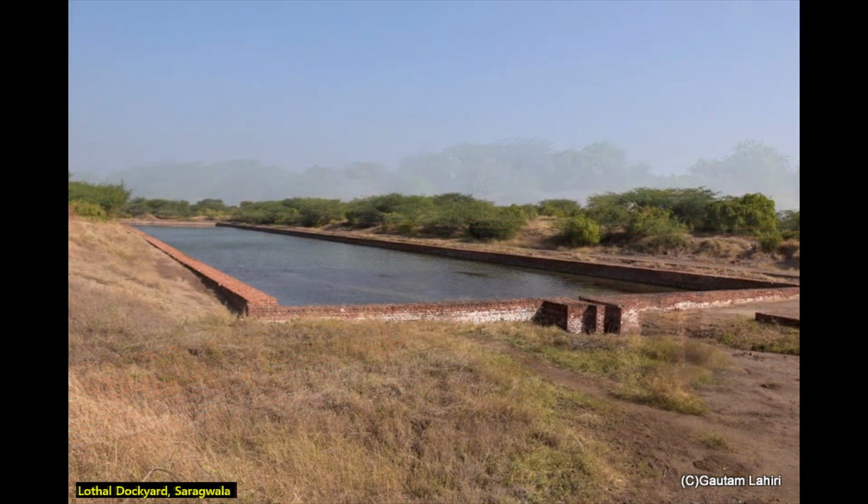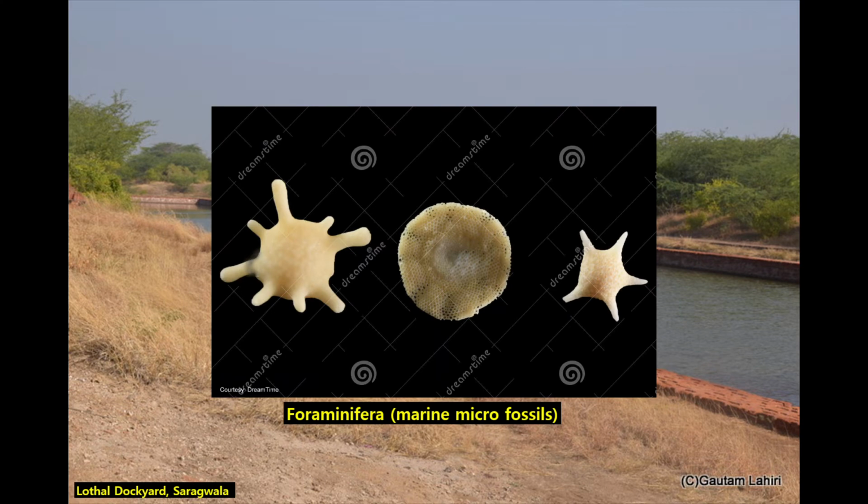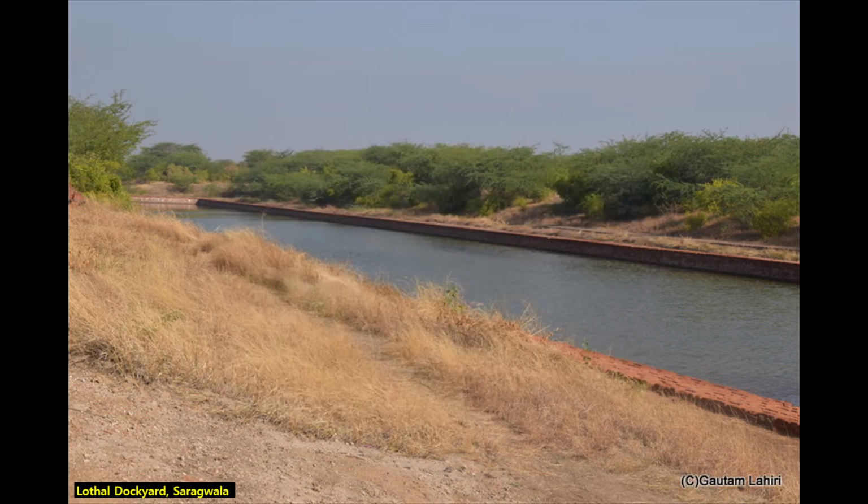The northern end was connected to an ancient water channel which connected to the ancient Sabarmati river course and to the sea. The sea is today over 19 kilometers away from Lothal, but at one time boats from the Gulf of Cambay sailed right up to Lothal. The National Institute of Oceanography, Goa, in India found foraminifera or marine microfossils and salt gypsum crystals in the reservoir, a proof of seawater that filled the tank, and it was definitely a dockyard.